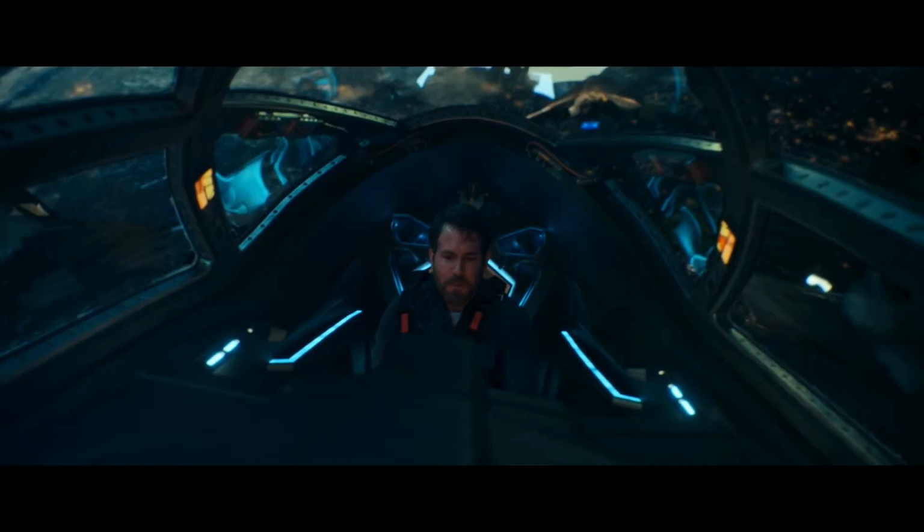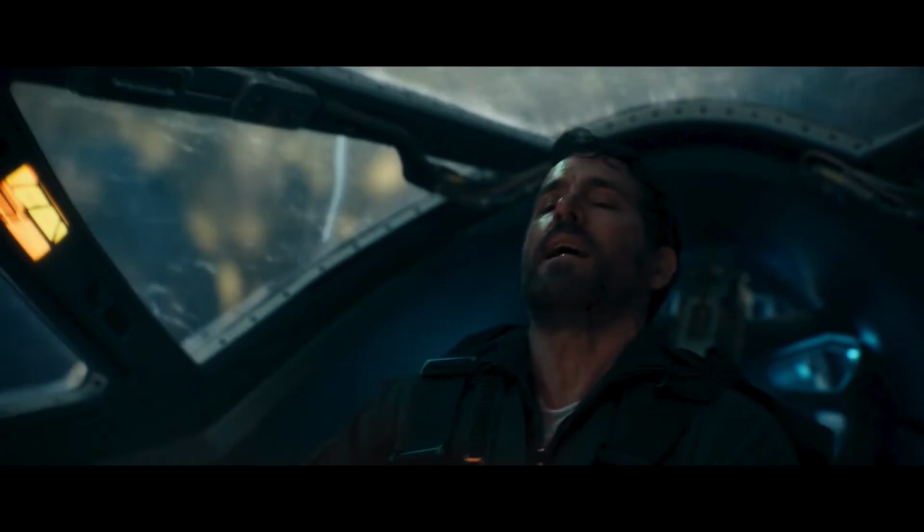The exterior of the jet is always in CG. We had built a cockpit where they could sit and act, but even then, a lot of the details that you see on the side mullion, on the back seat, were all added in CG.